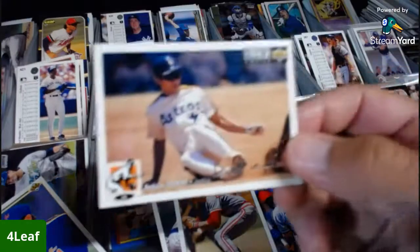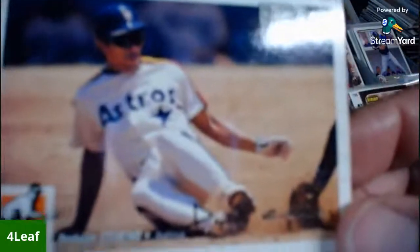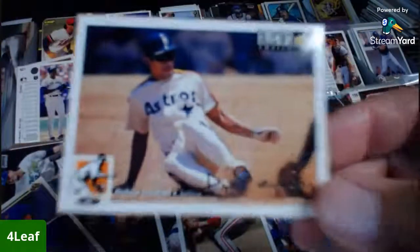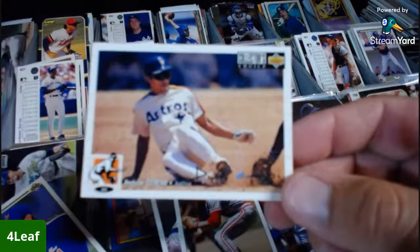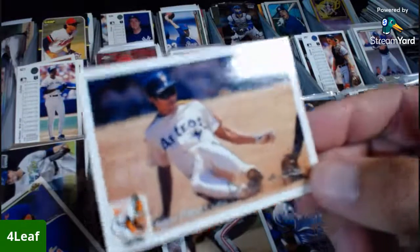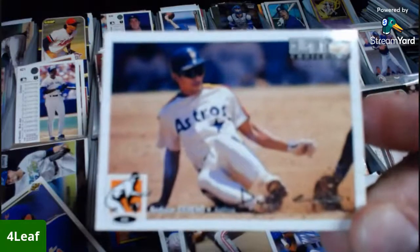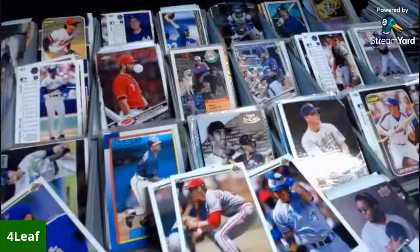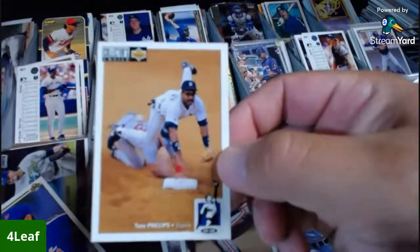Look at this. This is kind of a funny one, too. He's kind of sliding in there, but where's the bag? Come on, focus. He's not even close to the bag. He's got some pretty crazy shades on there, too. Big ones. What we got here? Tony Phillips. Nice collision at the bag there.